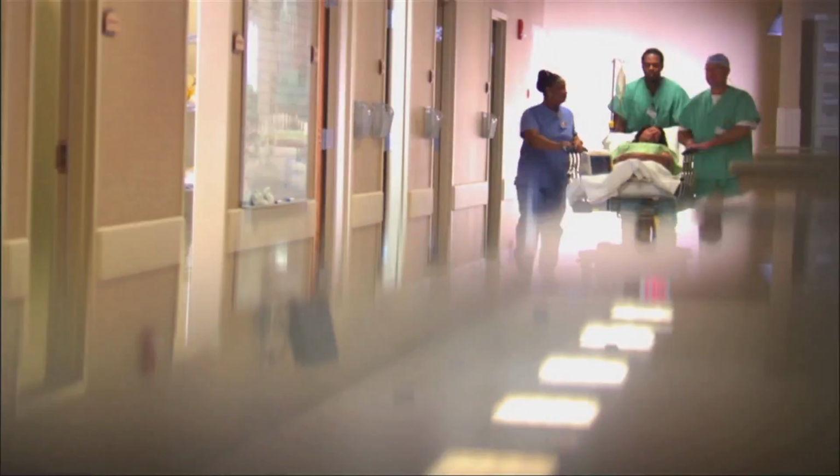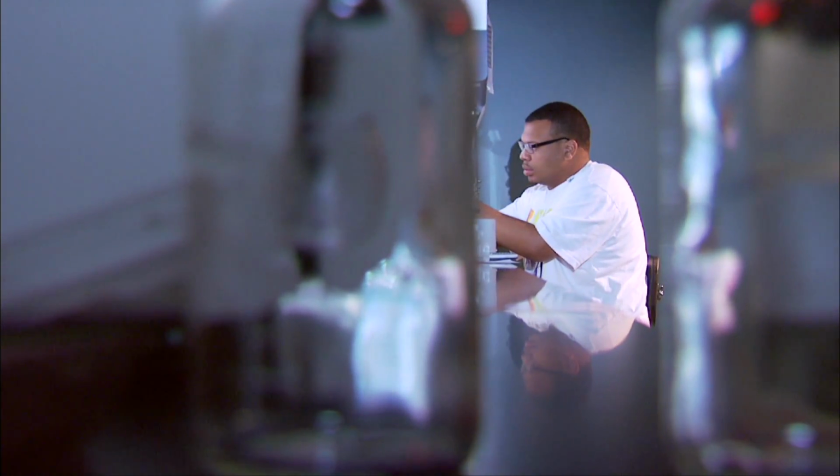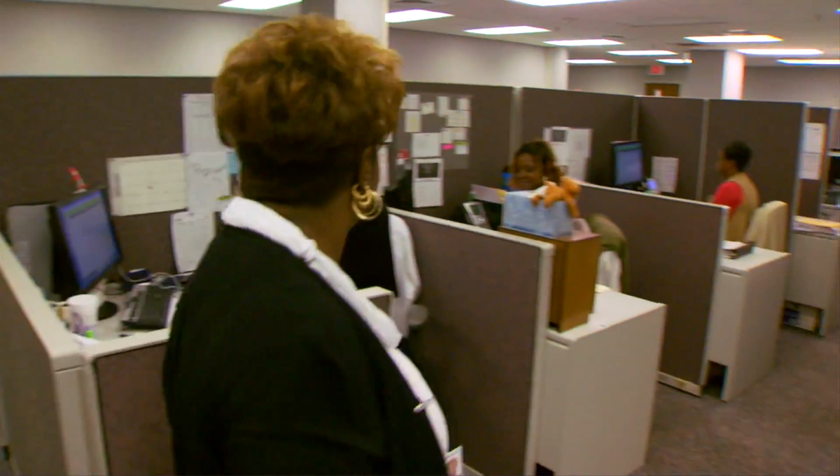When we think of medical careers, it's easy to think of emergency rooms and doctors with years of education under their belts. There are lots of high-paying medical careers that don't require a 4-year medical degree. These jobs are for people just like you, and they're available right now.